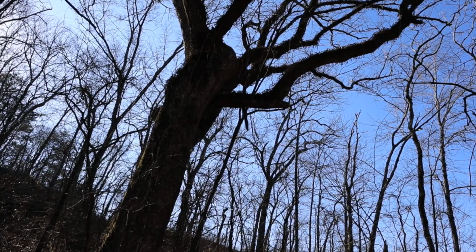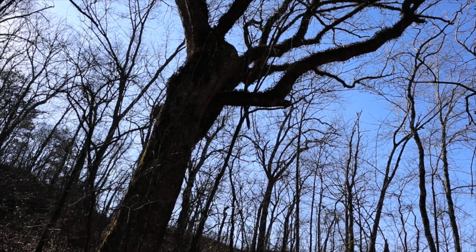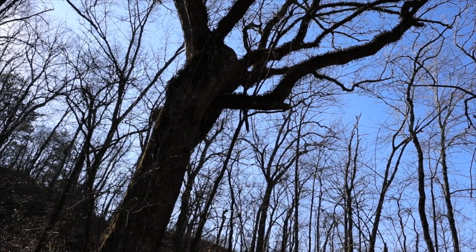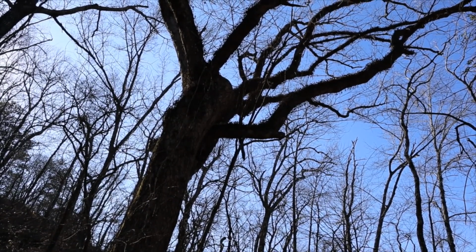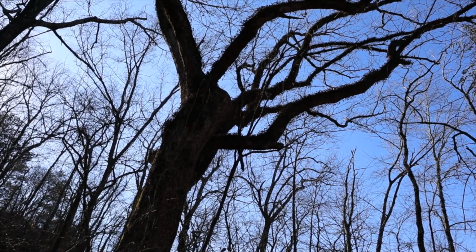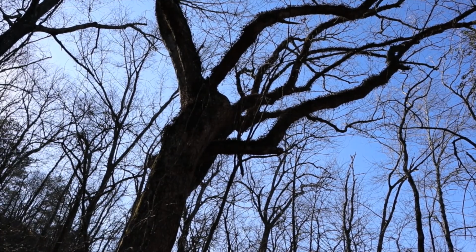These trees are not just standalone icons in our landscape. They support other species of plants and animals, even on their bark and in their limbs. If you look at this Chinkapin oak, you'll see a healthy stand of resurrection fern that is now dried out because we haven't had rain in a few days. But when we do have rain, the resurrection fern suddenly flushes out and becomes green.